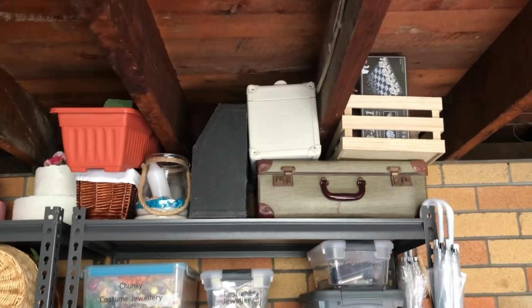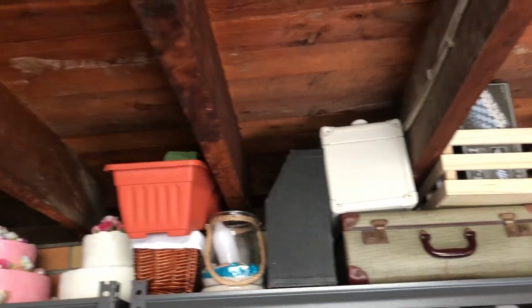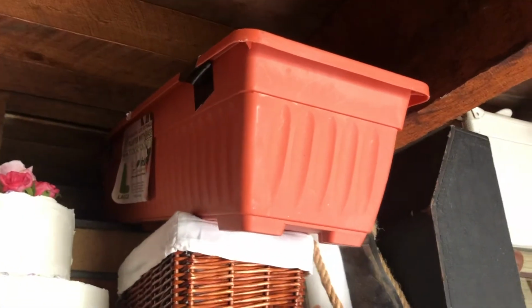These top shelves are really handy because I can slot small things on top, and in the runs of the roof I can also put things that are a little bit longer, and they can extend back there. So this tub here is actually full of floral foam, and it's good because I can just pop it up on there.